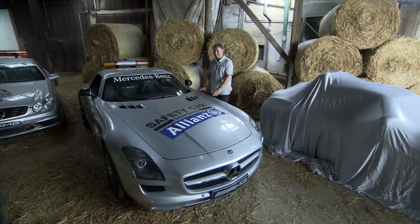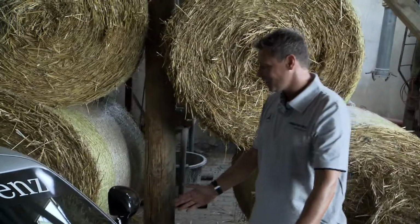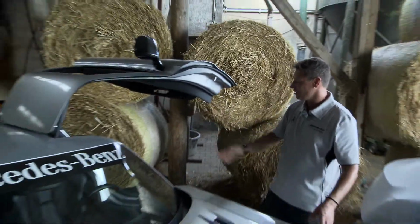Now we're already up to the current era, the SLS AMG, a very familiar car. Very special features here are the gull-wing doors. They were special for me too, as it was the first car I'd driven with doors like that. Very special design.